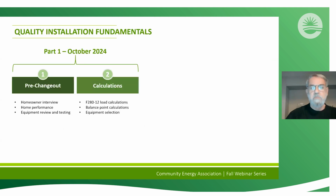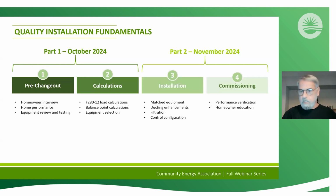And that includes the fundamentals. What we're going to start with in this particular session is pre-change out. Before you take out the existing system, what you should consider, the things you need to do, the processes you should go through, and the calculations and diligence that has to come with that. That's today's session. And then in November, we're going to the next step.